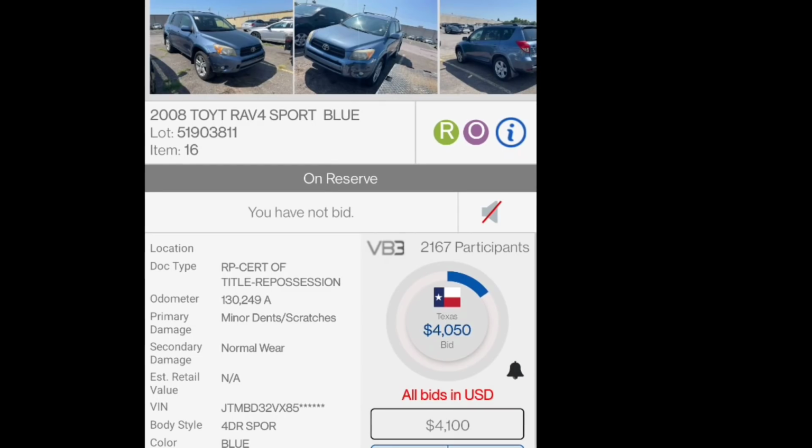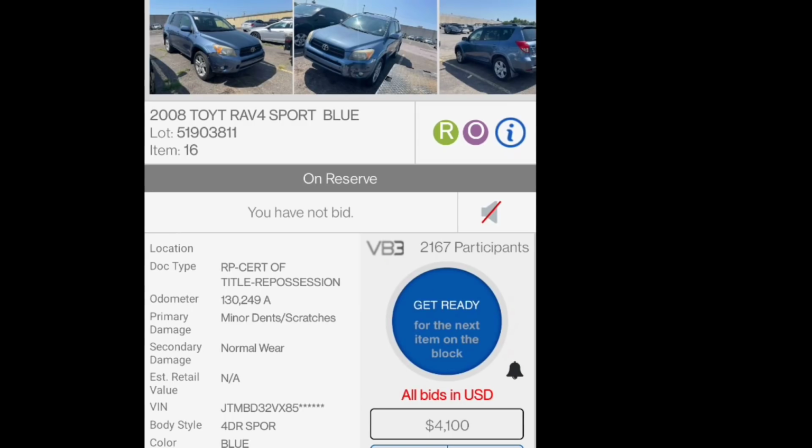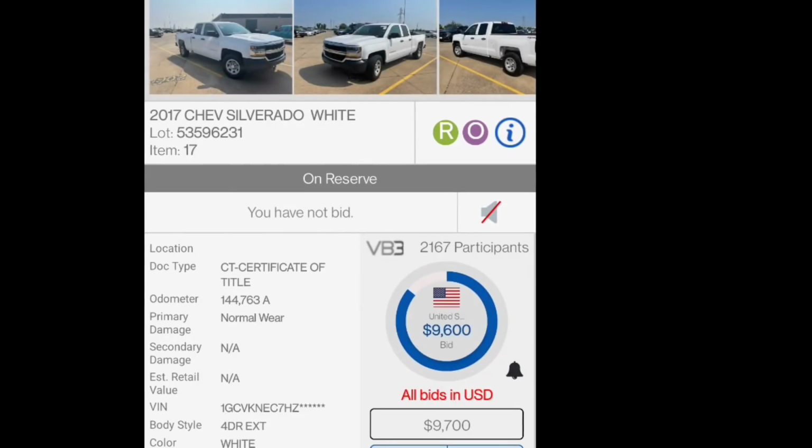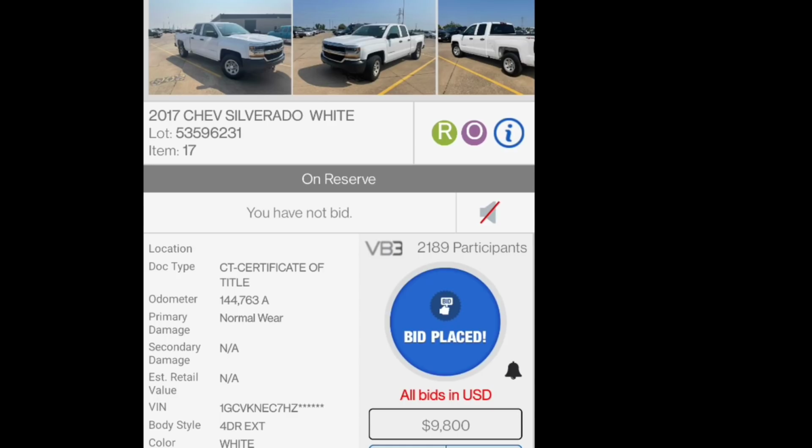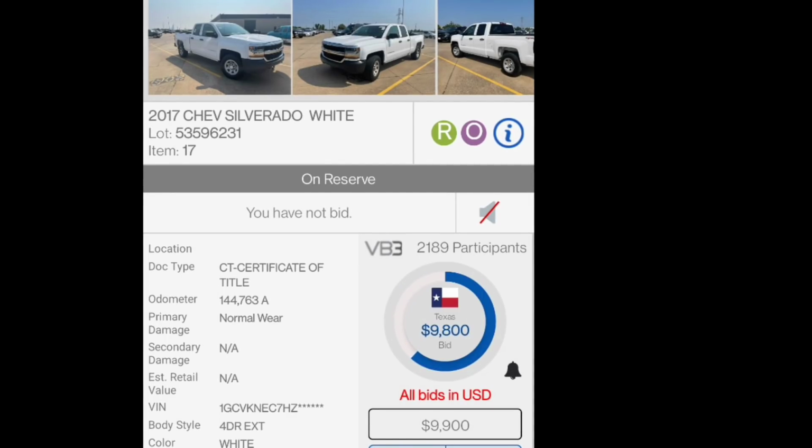It's so weird right now, man, because some cars you would expect to get bid on don't get bid on at all. You know what I'm saying? And then other ones, I mean, look at this Silverado. It's at $9,600. Clean title. 144,000 miles. You would think this would be going for a lot more money, right? I shouldn't have opened my mouth. They're probably going to bid this thing to the moon now, right?